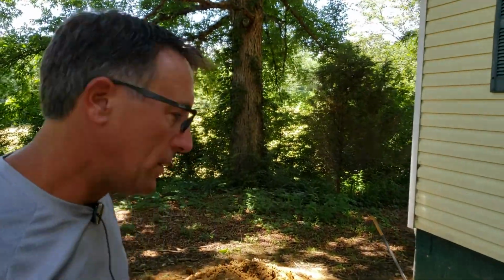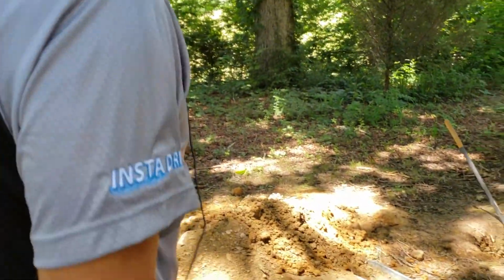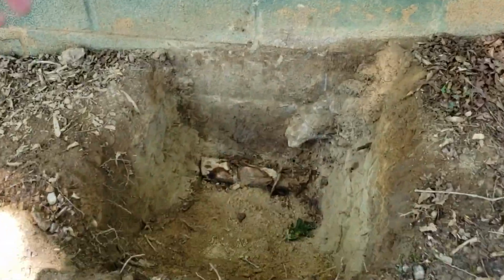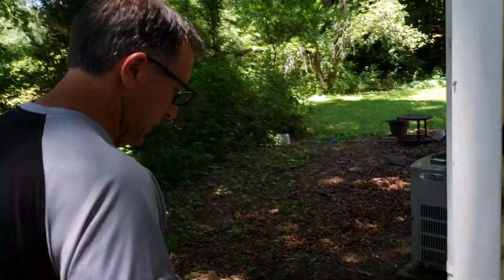Okay, so what we're doing on this house, we're actually repairing this house, and I'll show you how we're doing it. This particular home has, look how big that root is. When you have roots that close to your foundation, obviously you can't see that until you dig it out. When you have roots that big in your foundation, that's an issue, okay? But now here, they're still digging this one out.